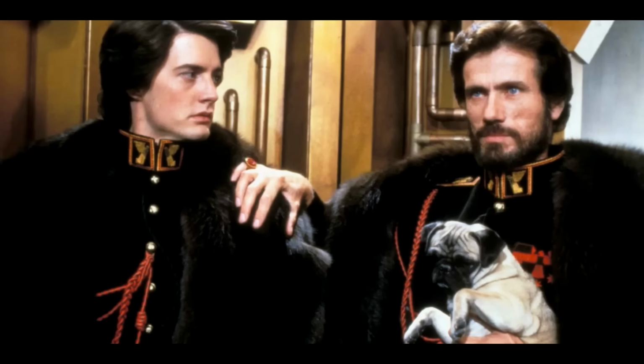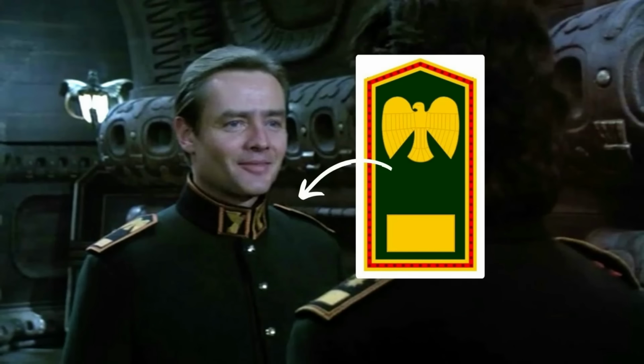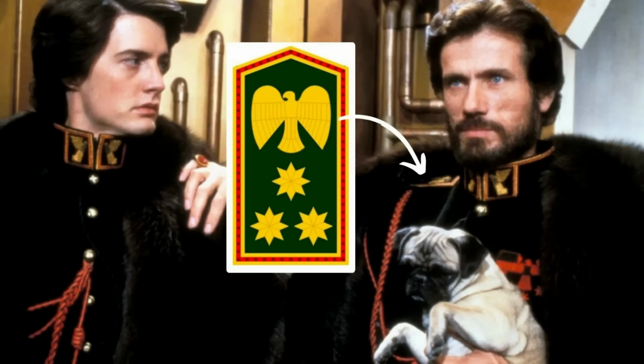Duke Leto, Paul, Gurney, and Duncan all don a formal dress uniform while on Caladan. These dress uniforms are distinguished by their green jackets, a color drawn from the house banner described in the book.